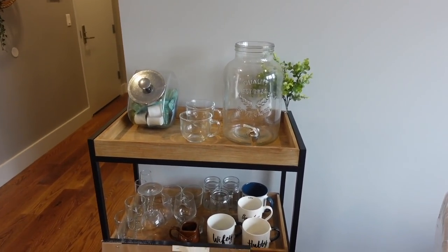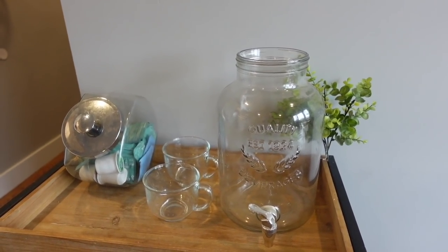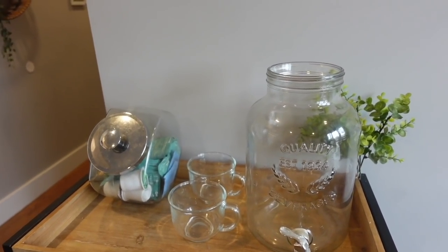I'm trying to fill it up with a gallon of water daily, just so that I'm drinking water. I'll come over here, fill it up, put some ice in the morning and then start it off. That'll be my new routine. So yeah, that is basically it, y'all.